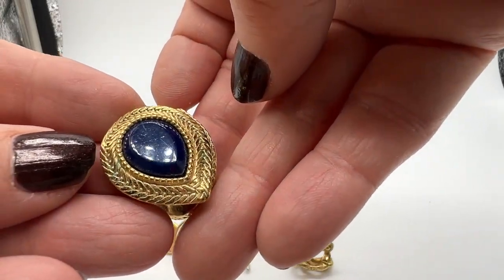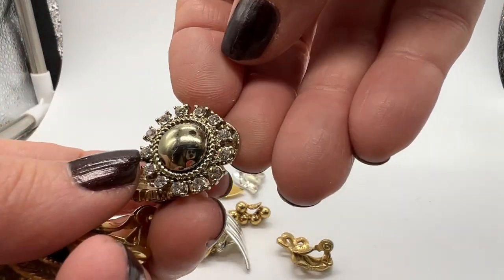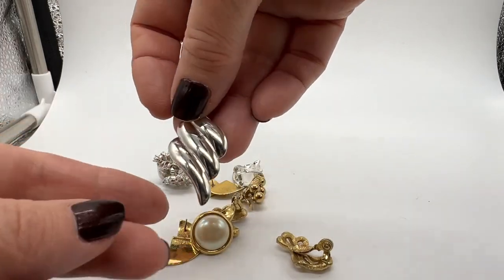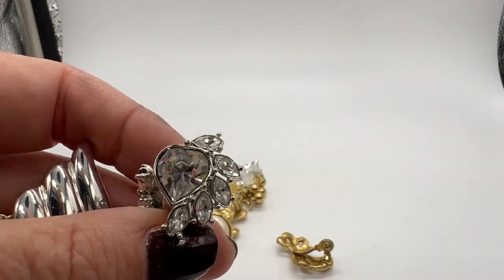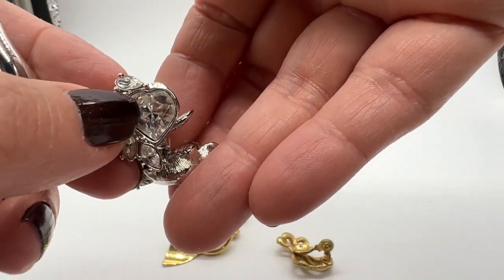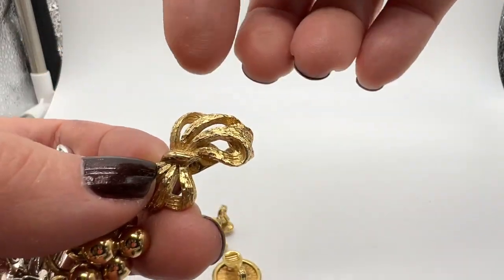And then we have these. These are also clip-ons. Great shade of blue. Some pearls. Well, these are pretty. Gold little button type earrings with the rhinestones around. Whoa, look at these rhinestones. That's in excellent shape. Rhinestone shaped like a heart in the center. Beautiful. And some of these are just the ones that look like gold.